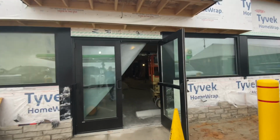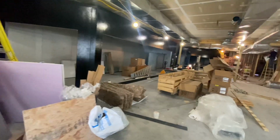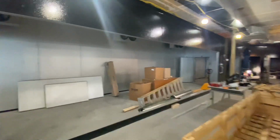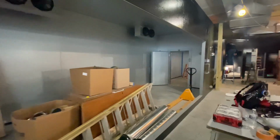First thing you're going to see when you walk into the building, we're going to have our new soda coolers here on the left-hand side. As we're moving down, it's going to be a lot more room for our soda coolers than last time. Totally, I think we added twice the building size of what we did have in our old store. That was our soda cooler.